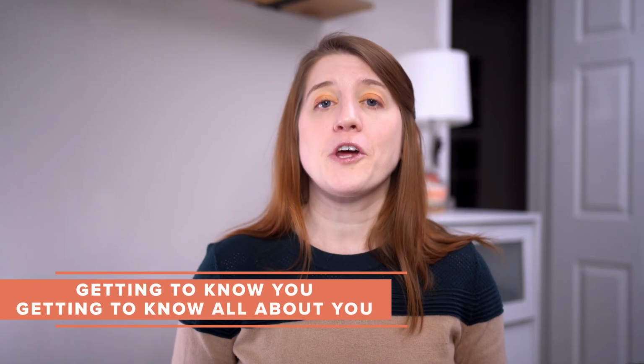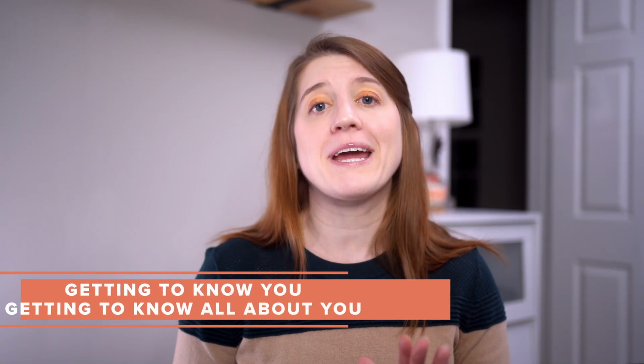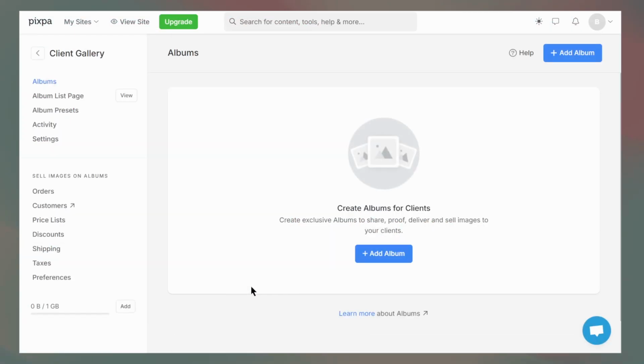But now that we've exchanged pleasantries, it's time to get to know Pixpa a little better by asking it, what do you do? I know Pixpa has a whole suite of features, but I'm especially curious about how it handles client galleries. So that's where this date will really start getting interesting. Pixpa's gallery area does not waste time. It tells you exactly what to do. Add album is big, obvious, and it calls my attention right to it. There's no confusion or lost time searching around. That's a really good sign.